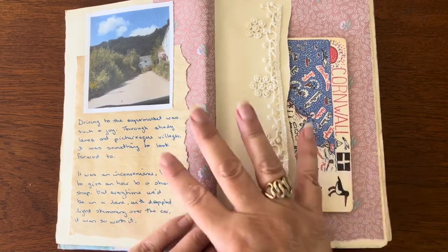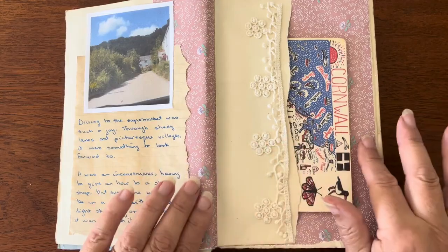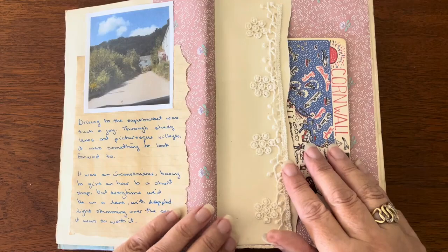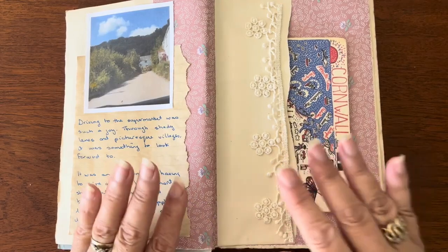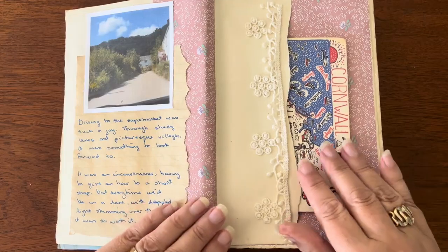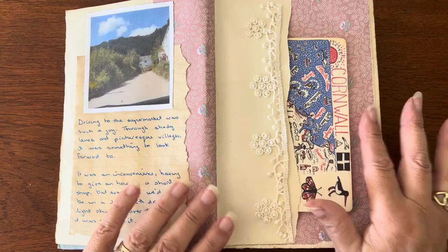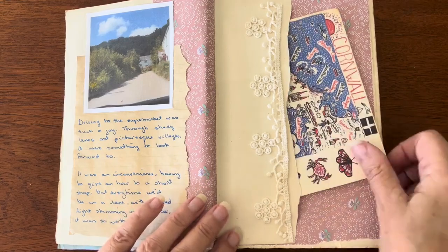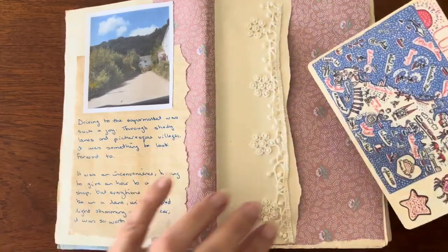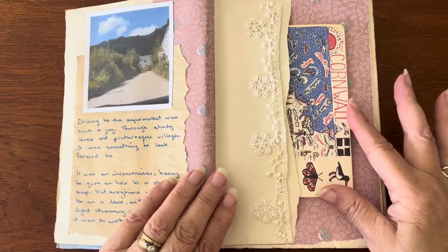Last time I was talking about this page and laying down a piece of wallpaper offcut to cover the big gap where a lot of pages had come out of this book because of the way it's structured. I ended up with quite a big gap there that was quite unattractive, and that piece of wallpaper nicely covered that and worked in beautifully with this timber postcard, so that fits in beautifully there.